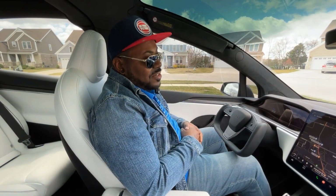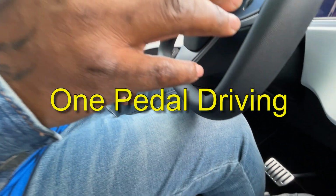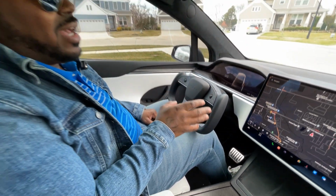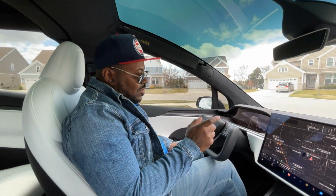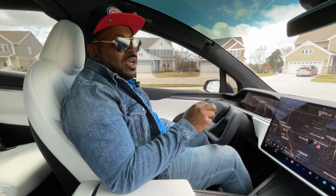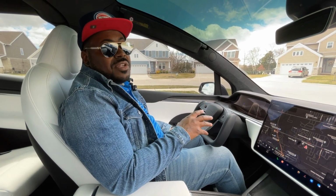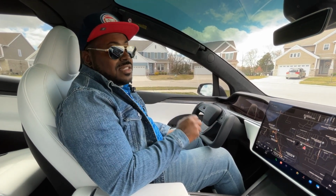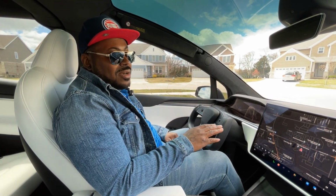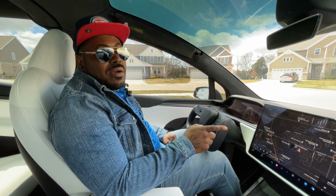One of the most difficult learning curves, I ain't gonna lie guys, is this one pedal driving. If you've been driving cars for years, you're used to hitting the gas and brake. With one pedal driving, it acts as a gas and brake with one pedal. So as you ease off the pedal, it's stopping the vehicle. You're not actually having to hit the brake unless you need to suddenly stop. When you're pushing it down, that's gas, and when you're letting off, it's acting as a brake. That's what the one pedal driving is.